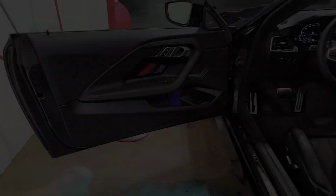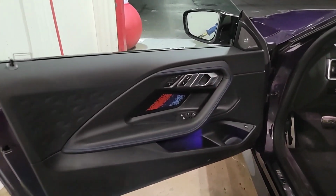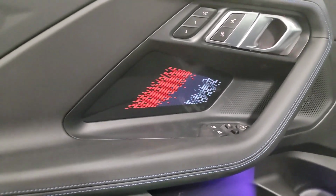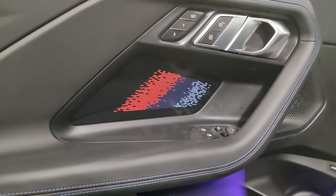Now I haven't had a sunroof in a while, but this is the first time I've had a power sunshade on a sunroof. I prefer manual sunshade, but the power sunshade is really good too. So when you have the dynamic lighting setting on, if you open your door, it's going to blink so that cyclists can see that your door is open, so they don't get doored by you.